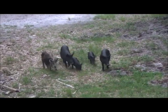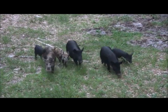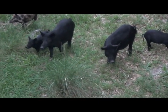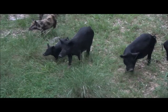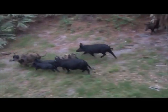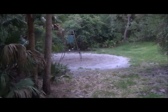Got hunts tomorrow night, folks. Let's see what happens. This is the first group, a little after 8. They're smelling where I walked at. Saw them hogs go back behind me. I just had some movement behind the feeder here. Holy cow, here we go. Come on, pop out.